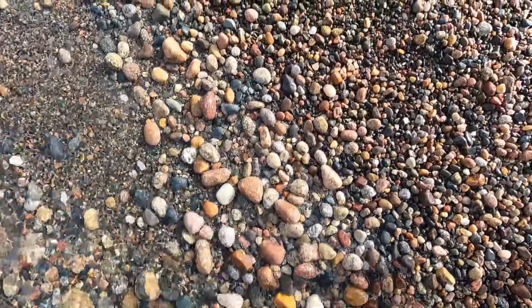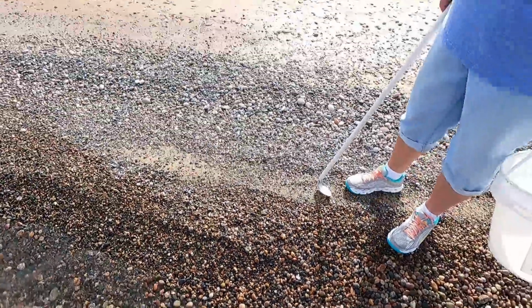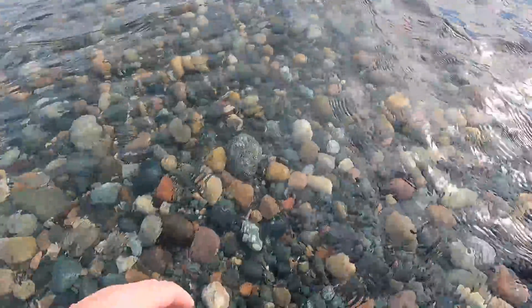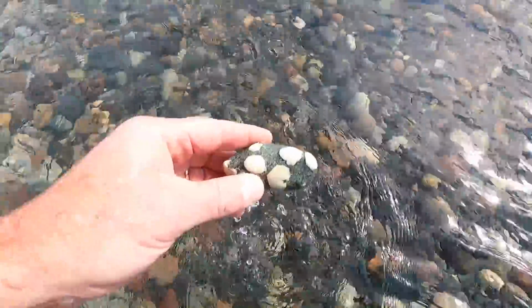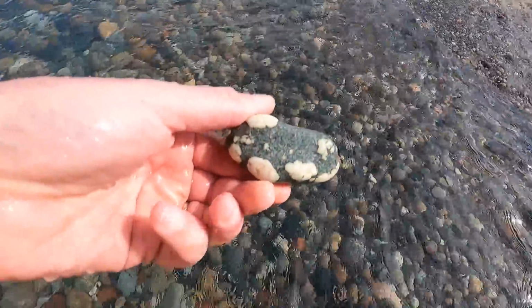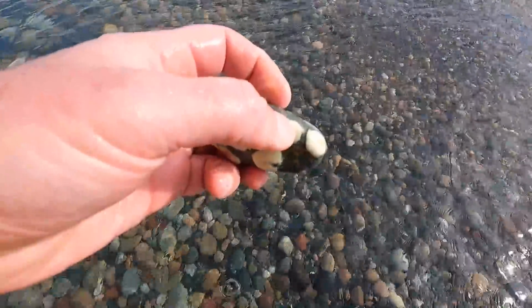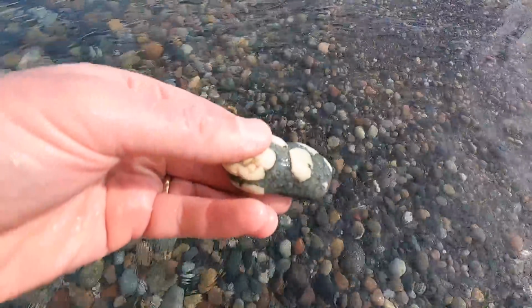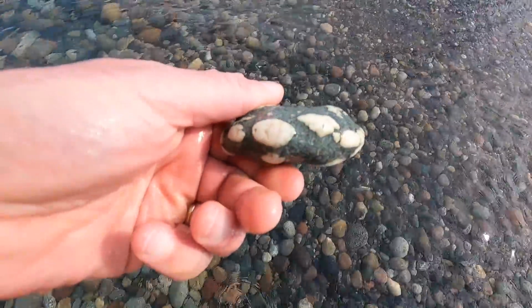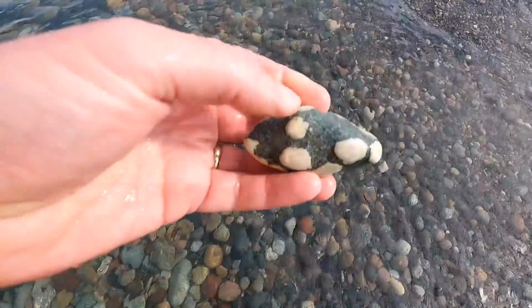You're sneaking into my territory, Muskallonge rocks. Sorry. It's odd. So you can tell the white stuff's harder than the gray stuff here because it's sticking out. Gray stuff's wearing away more. That's really unusual.